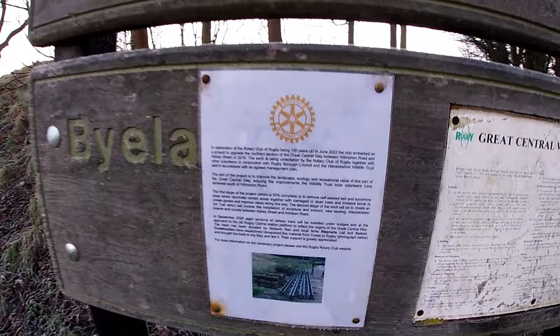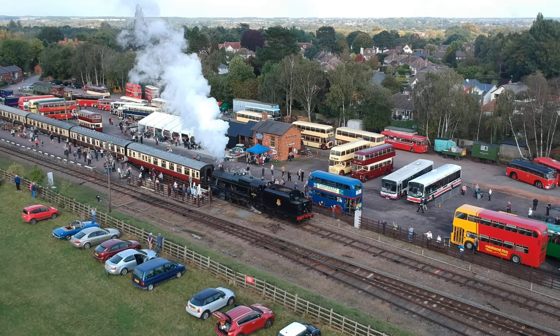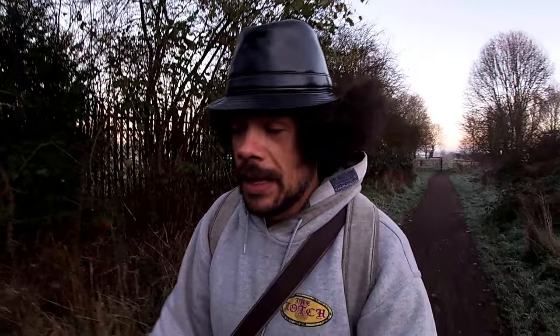But me, I'm going on an adventure. The Great Central Railway has been turned into a heritage line, and I have been there, and it's the Great Central Railway up in Loughborough, and I loved it. I got to walk around the engine sheds, and the smell of steam is just, oh. Well, yeah. So, yeah, this is the same railway line. Anyway. Let's go see if we can find some relics hidden amongst the hedges or even the old bridges that are just looking pretty epic.